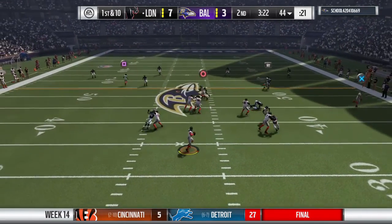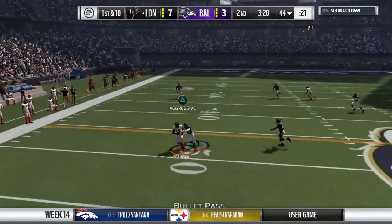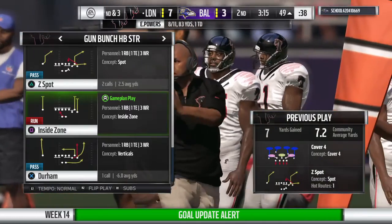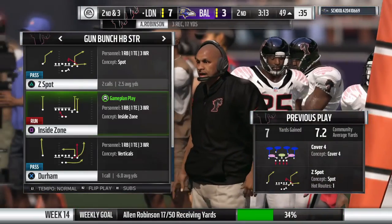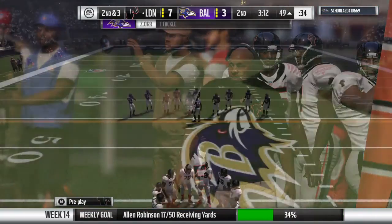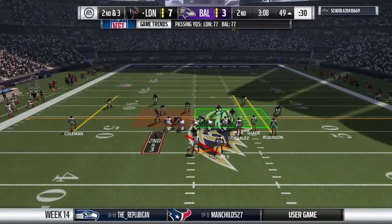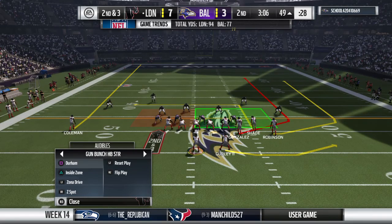They'll try and start this drive in the air. Caught out left side by Robinson. 7 yards to pick up on the pitch and catch. Simple slant route, and part of a really nice hard throw by the quarterback. Nice timing between the quarterback and the receiver. They were perfectly in sync, and he put it right on him on the inside route.